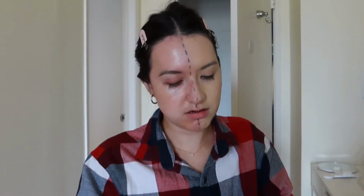And then on this side, my Bite Changemaker foundation. Definitely going in with a beauty blender. Okay, I think that's okay. And I'm just gonna pat away.